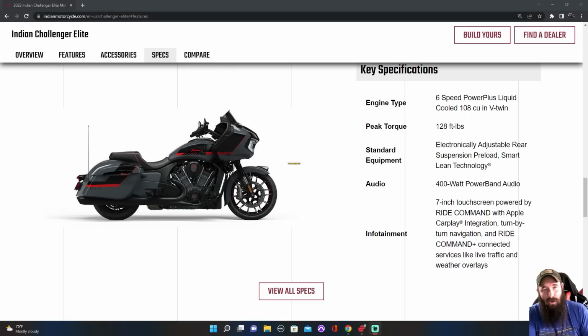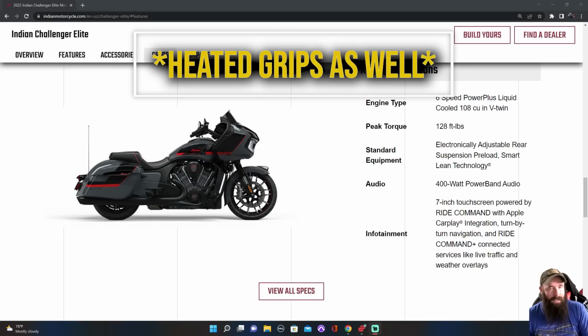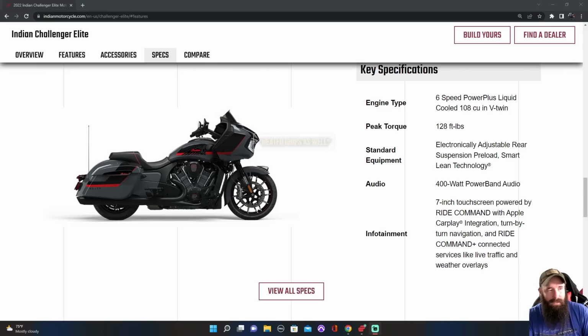So this is a very cool feature. I would love to see this added into the Dark Horse. And I say that, but I understand that this thing is exclusive. But, man, there are some features here that they could push into the regular lineup to really push the bar.